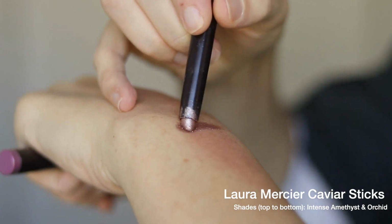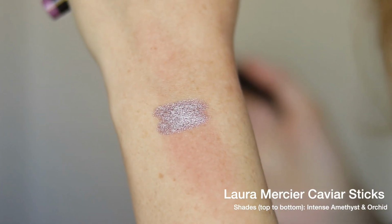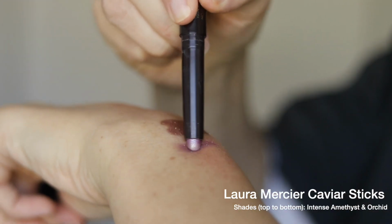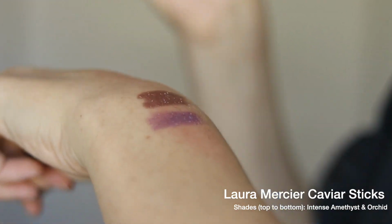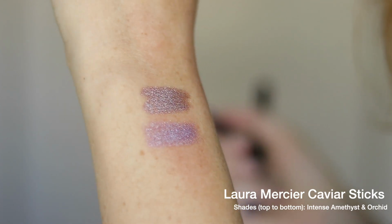The shades I'm wearing today are Intense Amethyst and Orchid. I mix them together to get this nice little mauve situation happening on my eyes. Just any of the intense colors. If you really want your eyes to pop, any of the intense shades.